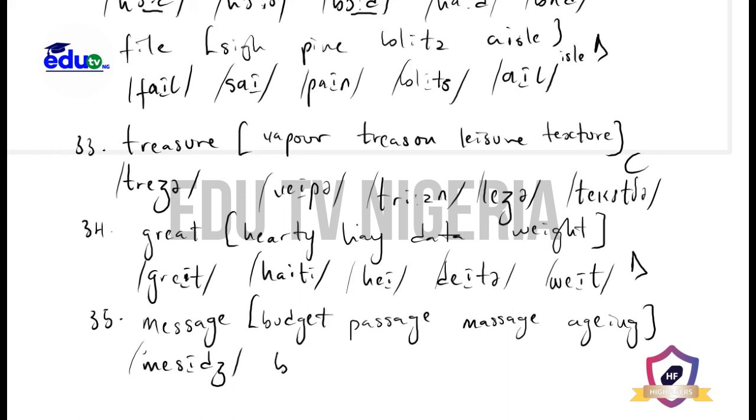So now look at the first word. We have budget. Now it has G, but after the G we have the E and the T. It's wrong. That's not what we're looking for. Passage is our correct answer because passage has G followed by the E, followed by S, and that's what we had here. But let's look at other words too. Massage.